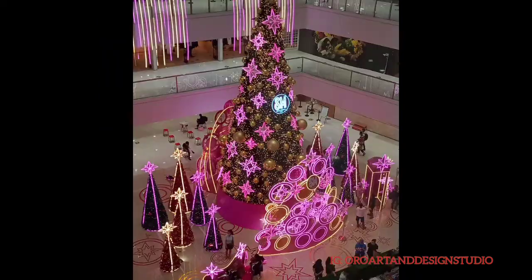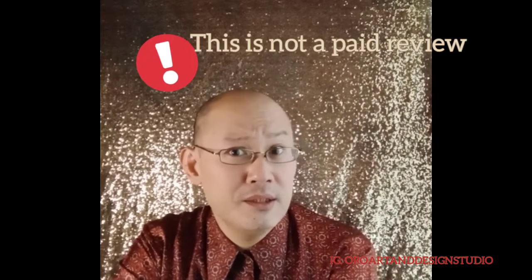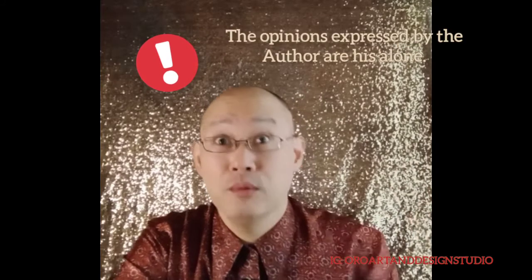So my first impression of this decor is that it's very eye-catching, as expected of a mall like MEGAMALL, because in the past years they have always created very special decor. No other mall creates decor like them. They collaborate with brands to create decor, and with other organizations, for example, fashion designers.